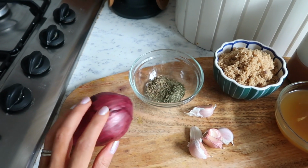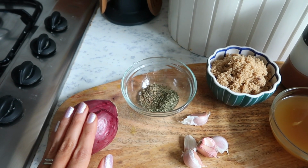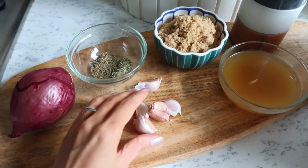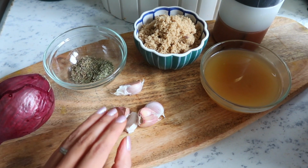I also have an onion here. It doesn't matter if it's a shallot, an onion, a brown onion, you know, a red onion, whichever you have in. Even spring onion will do. And I also have 6 nicely sized cloves of garlic.